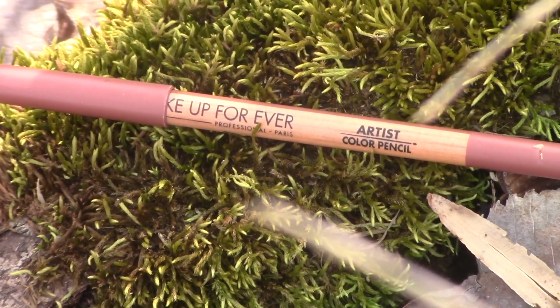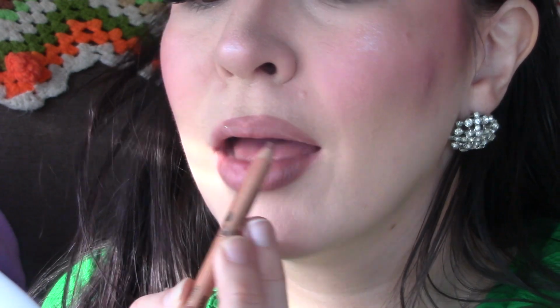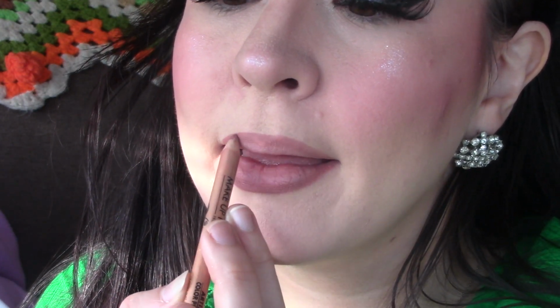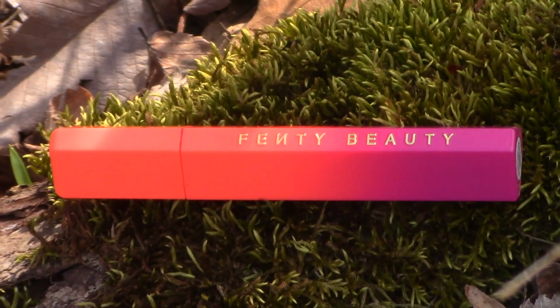Then we're taking the Makeup Forever Artist Lip Pencil in the shade Wherever Walnut. I've been using this again. I feel like I have a video somewhere where I found a dupe of it, but I have been using it again just because it is such a good formula, the perfect tone, and I love that you can use it all over the face too. I have yet to try that, but I should. Maybe for a soft glam day.